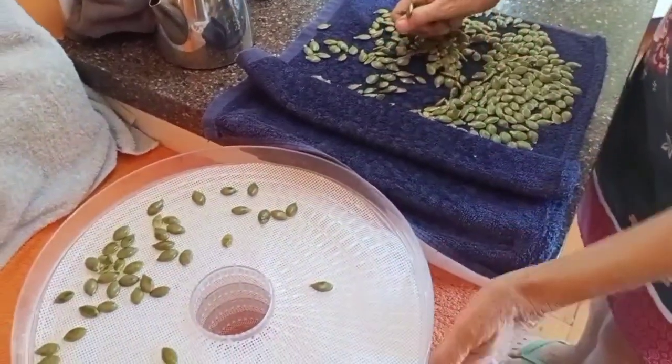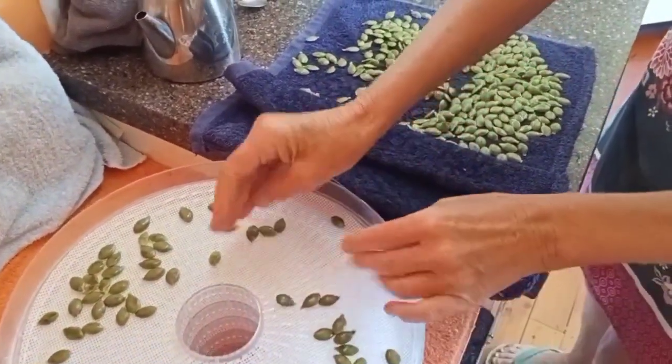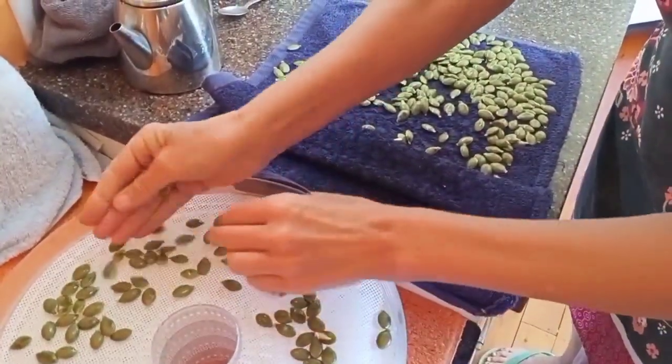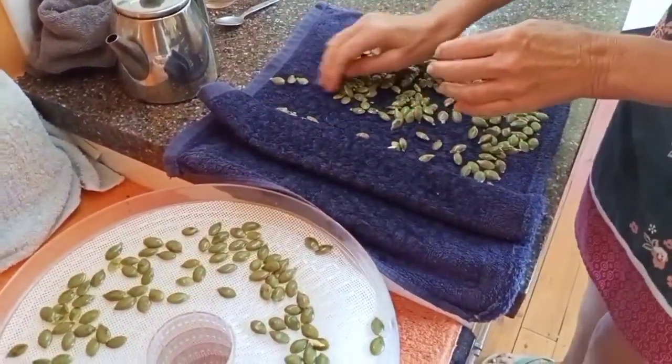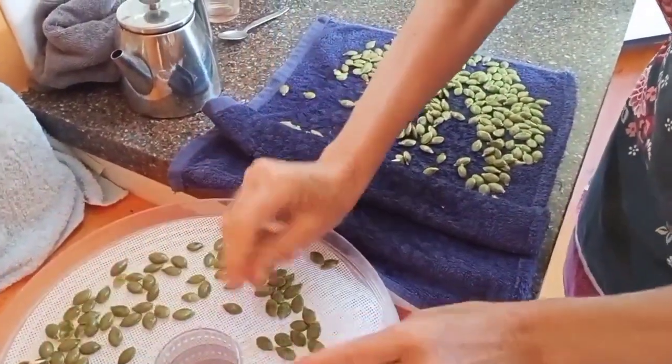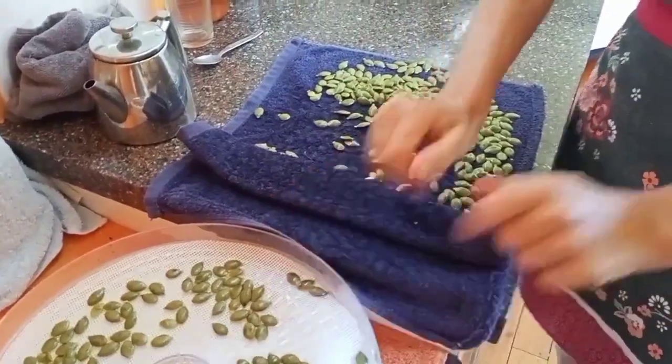You can see we've got a nice stack of trays here. We're going to fill those up and make sure that we're doing the maximum amount we can, so that we're using our solar energy and being nice and sustainable.